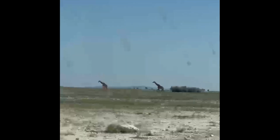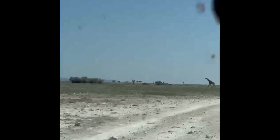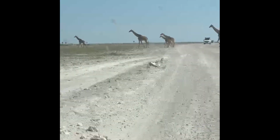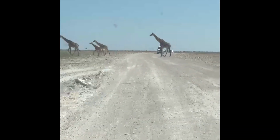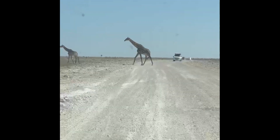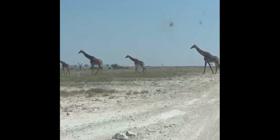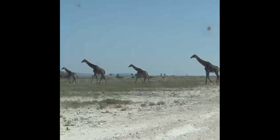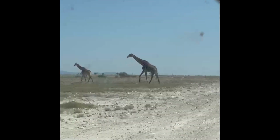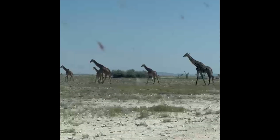On our way back to Okakoyo, instead of going the same way we went, we decided to take a bit of a detour and went to New Brownie, where we encountered a herd of giraffes crossing the road. This would not be our last sighting in the park.